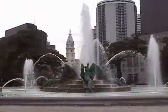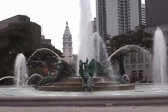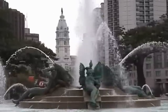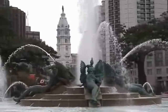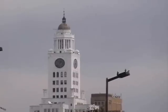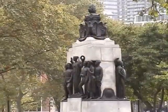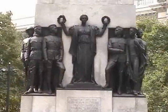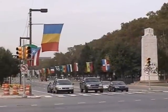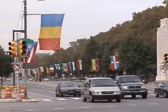One of the most photographed fountains in Philadelphia is the Swann Memorial Fountain in Logan Square. This is one of Penn's original 5 squares and was renamed for James Logan in 1825. The Benjamin Franklin Parkway begins at Kennedy Plaza, runs northwest and ends at the Art Museum.